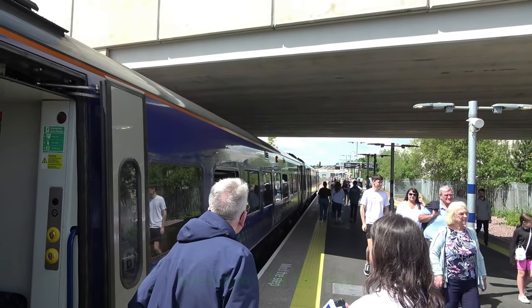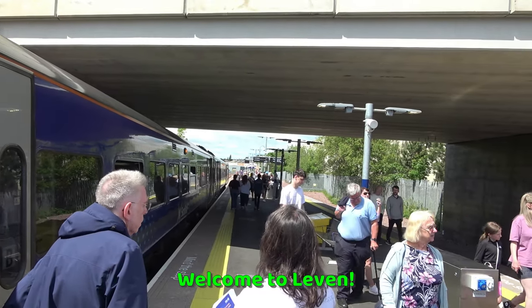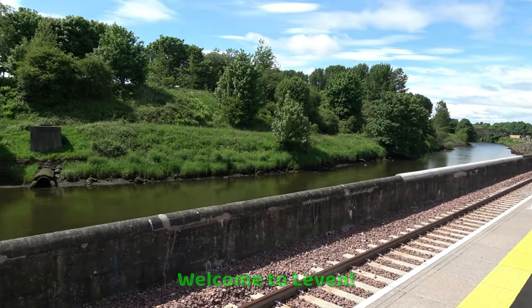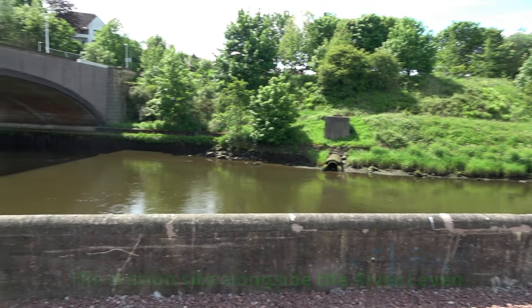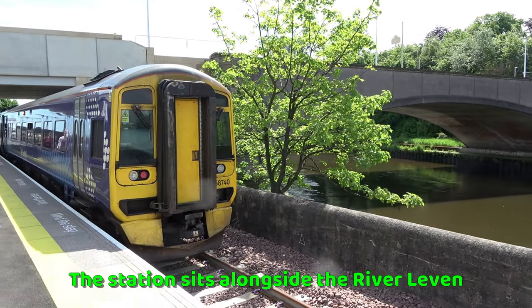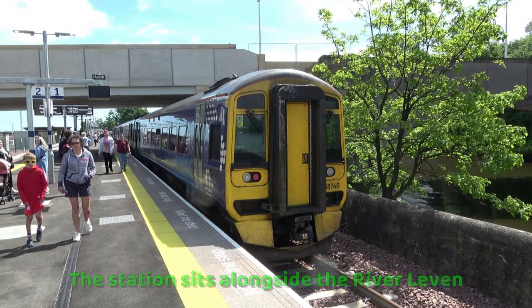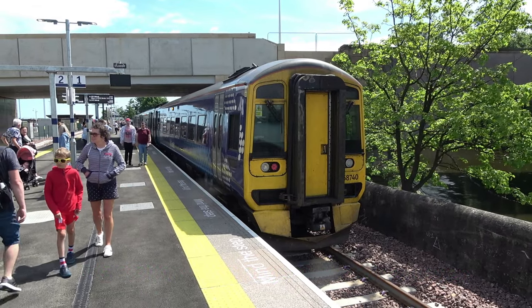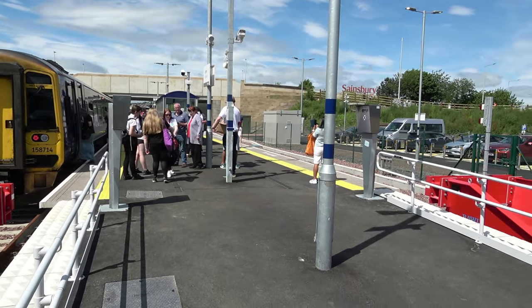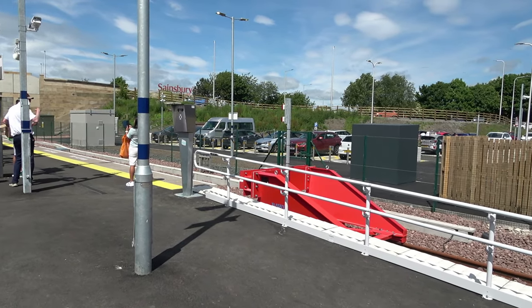So here we are, and welcome to Leven for the first time. As you can see, the station has an excellent location right next to the River Leven as it merges into the Forth estuary. Here's our train, and of course the station is packed with people having day trips on this nice sunny day. And of course, I suspect, a rather large number of people making YouTube videos.